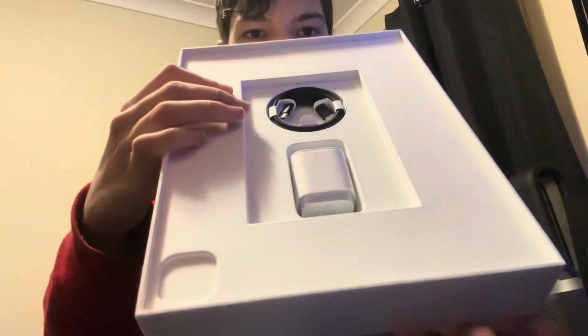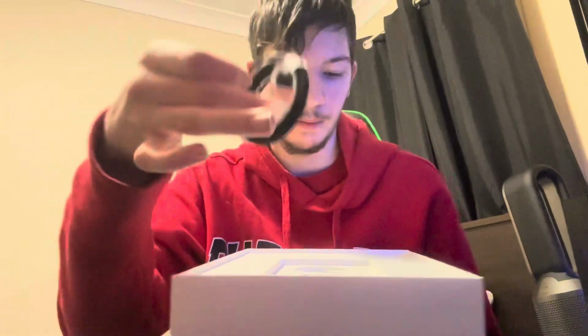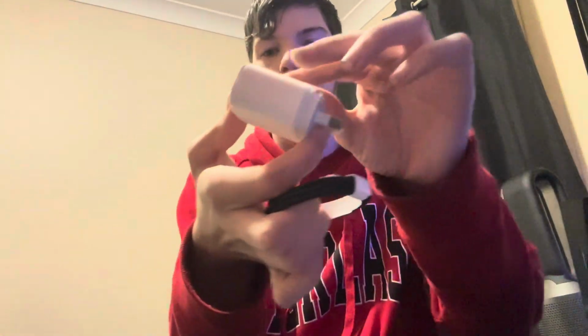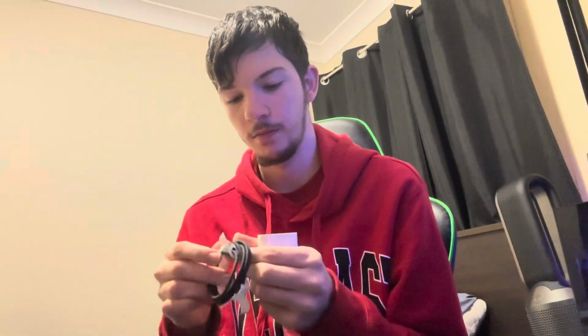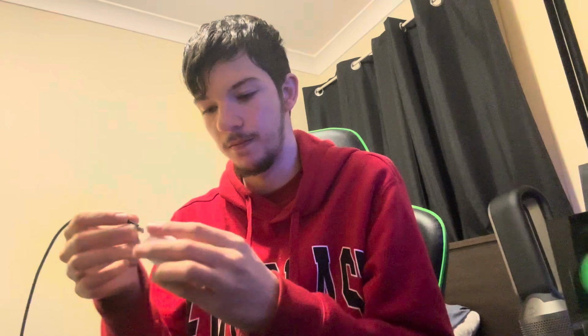And the charging brick and cable. It's a black one to match the space black. And a cheap charging brick. Okay, I hope it's long enough cable. Yeah, it's somewhat long. Would have preferred a black charging brick, but I guess this is fine.